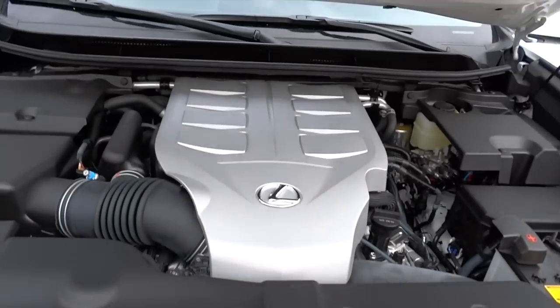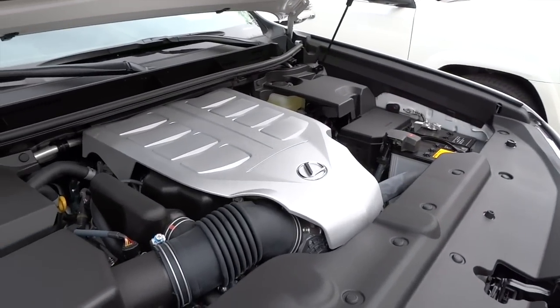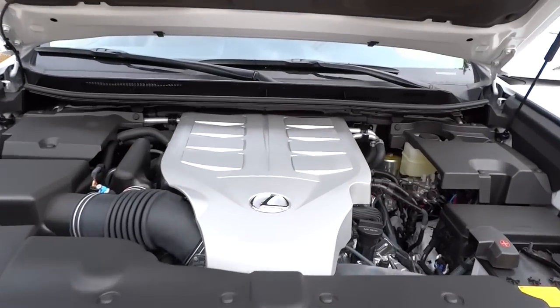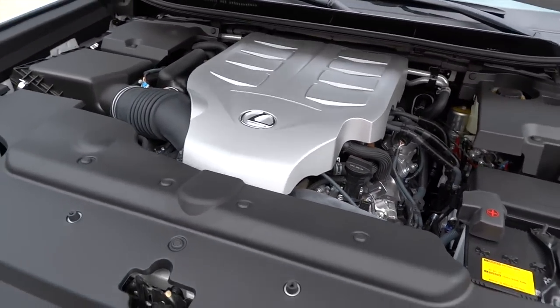So coming under the hood on this one, you can see it's got the 4.6-liter V8, 301 horsepower. This one's obviously full-time four-wheel drive as every GX is, and we have a rear-wheel drive 4Runner, and that's not available on the GX. So there's a pretty substantial difference in the drivetrain there.